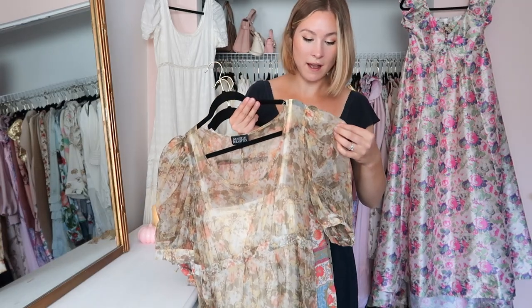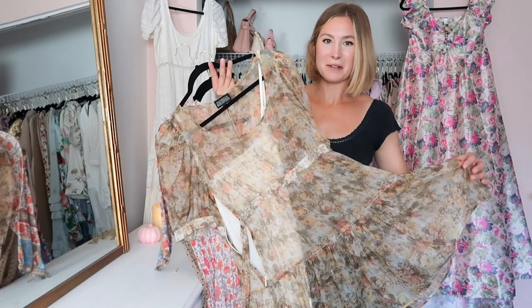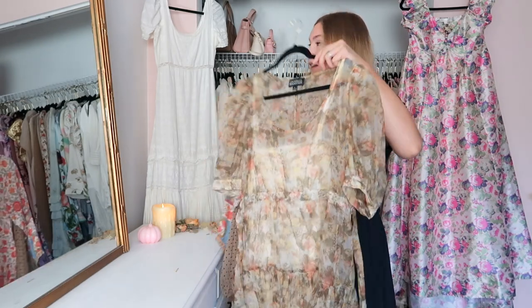This one I am definitely going to hold on to because I really love the color palette of this dress. Got this from Macy's, actually, and I love just the whole mini style of it. I think it looks really cute with a cardigan layered on top, so I am going to go ahead and hold on to this one.